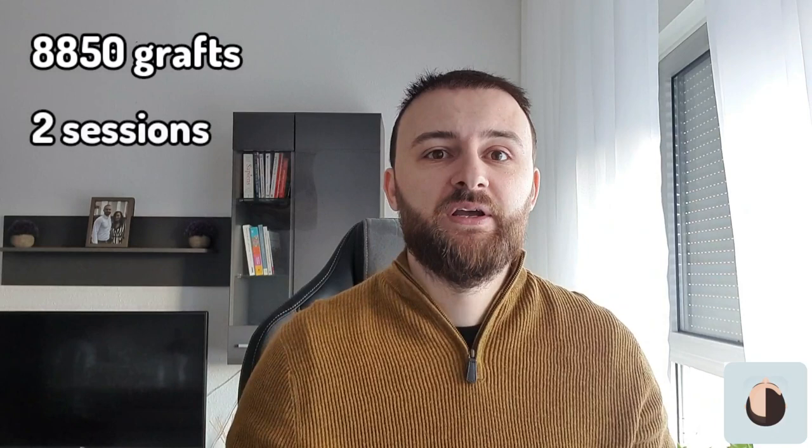Speaking about the results, this is how my hair looks like. And this spot here represents the original, not transplanted hair. Converted to a Norwood scale, this would be number 5. All the rest was transplanted here. A cumulative amount of 8,850 grafts divided in 2 sessions, done approximately 2 years apart, and both in Istanbul.